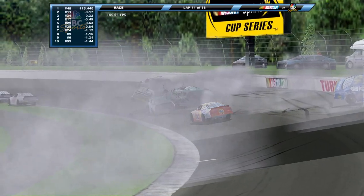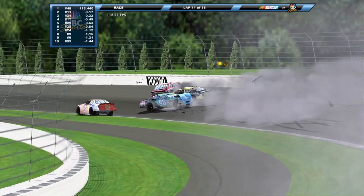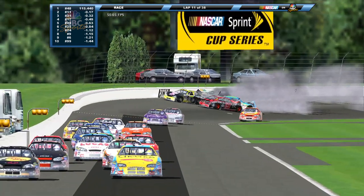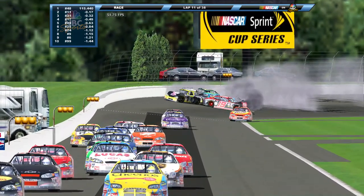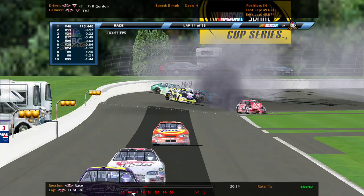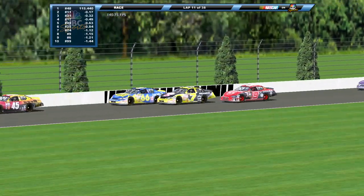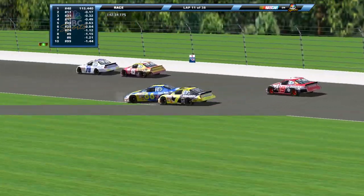66 car gets stuck in the wall, and that's clearly a glitch. Look at the 14 of Sterling Marlin up on top of the hood of Tony Raines there. A violent wreck. Huge hits for everyone involved. And that is what brings out the first caution of the day. That may even be a red flag. And yes, it is a red flag.